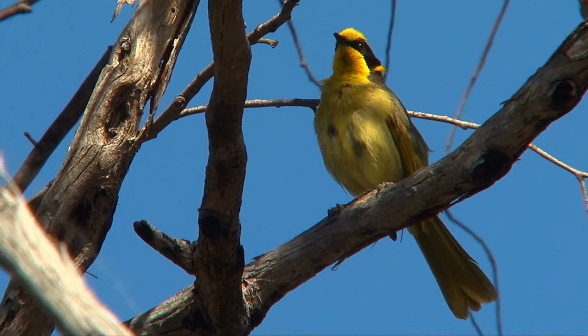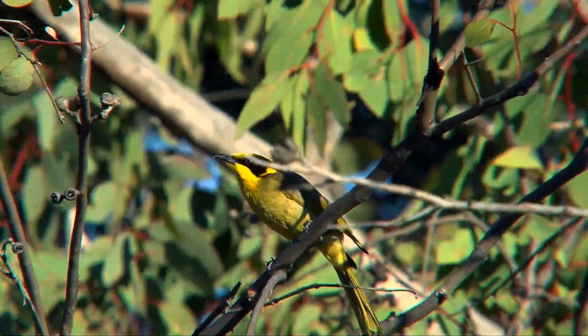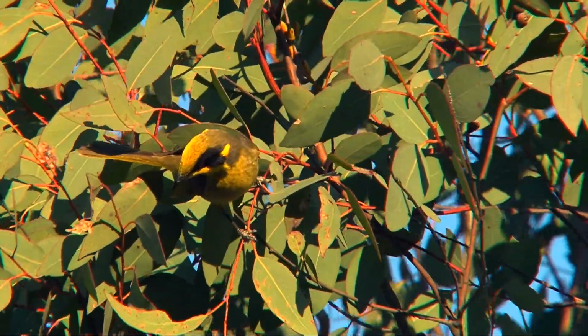Honeyeater with a bright yellow chin and crown, and bold black cheeks. Note the small yellow tufts behind the ear. Typically found in woodland areas around the southeast parts of Australia.